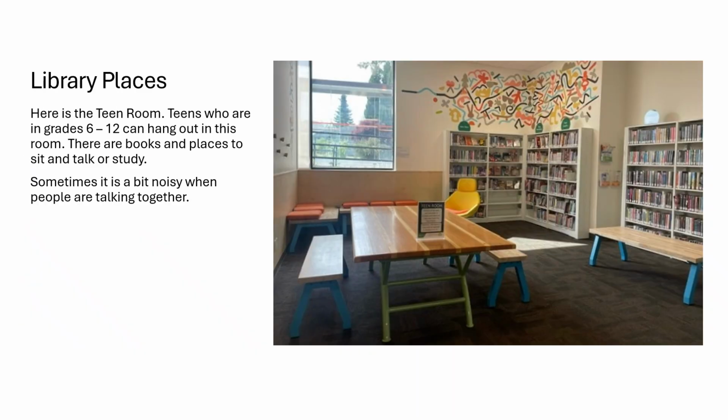Library places. Here is the teen room. Teens who are in grades 6 through 12 can hang out in this room. There are books and places to sit and talk or study. Sometimes it is a bit noisy when people are talking together.